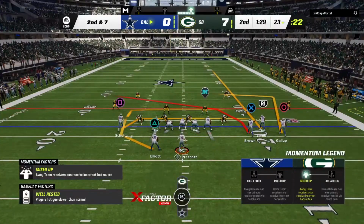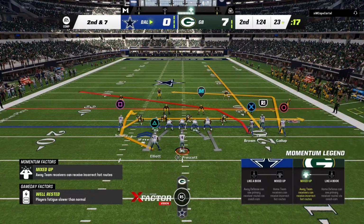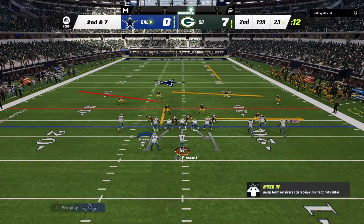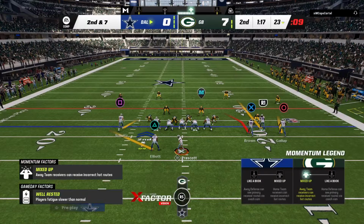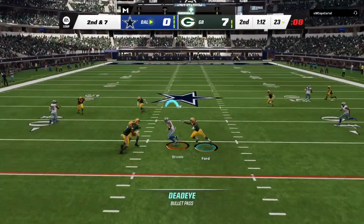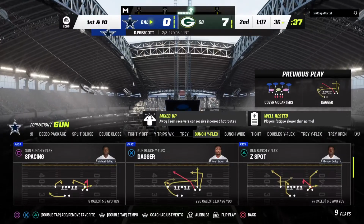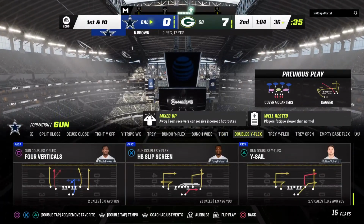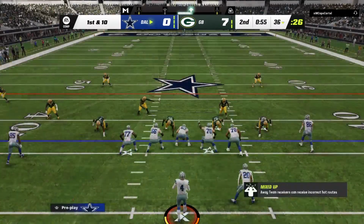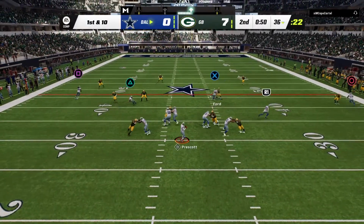Now 2nd and 7 from the 23. Prescott. This will be caught once again by Brown. And they're able to get this one across the 35. 14 yards, good for a Cowboy first down. A big completion there against double coverage. And Charles, one of those guys had a pick on him earlier. Yeah, so he didn't allow that to deter him at all, did he?